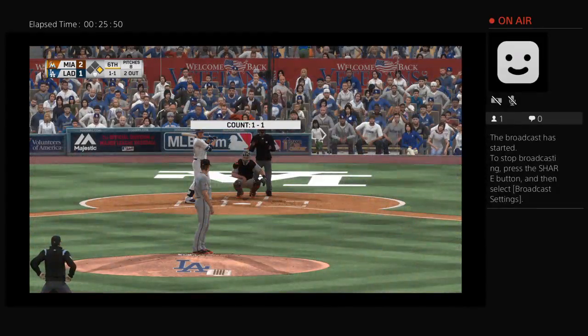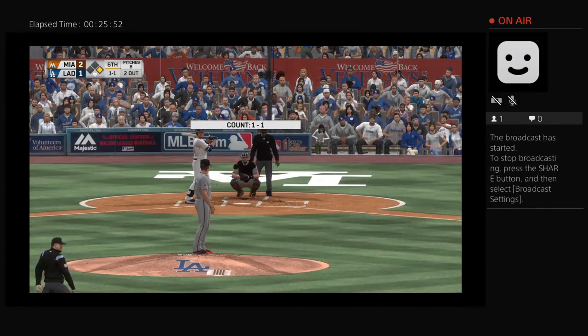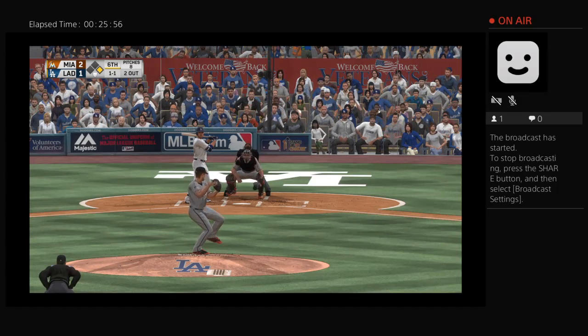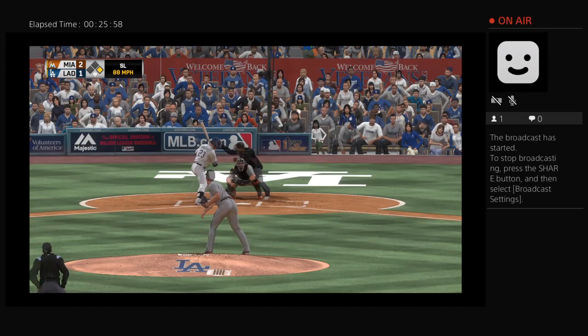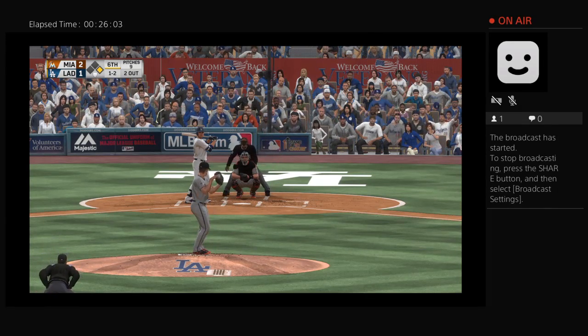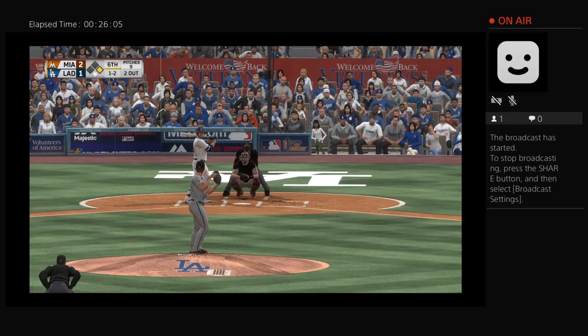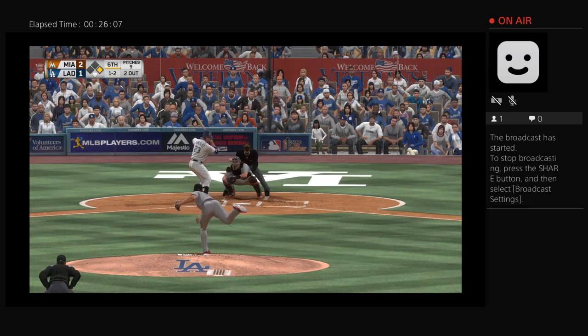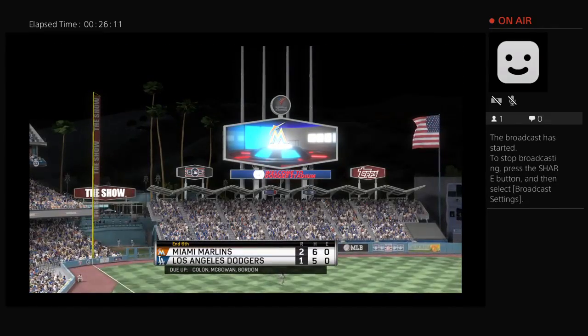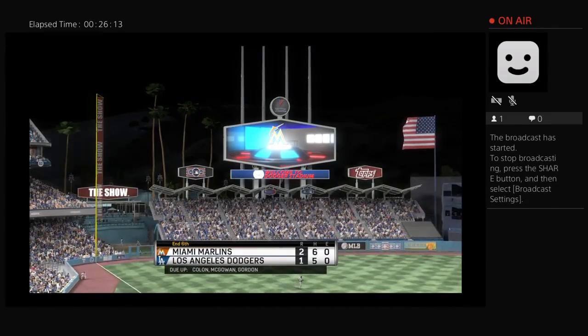Number 23. First baseman, Adrian Gonzalez. Strike 2 at a pitch that catches the outside corner. He might want that pitch back up and away. That's a pitch you can really drive if you have the right approach. And we'll have to leave it there as this is strike 3, and that will retire the side.